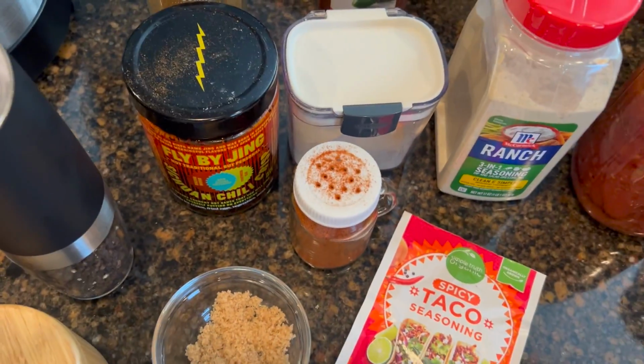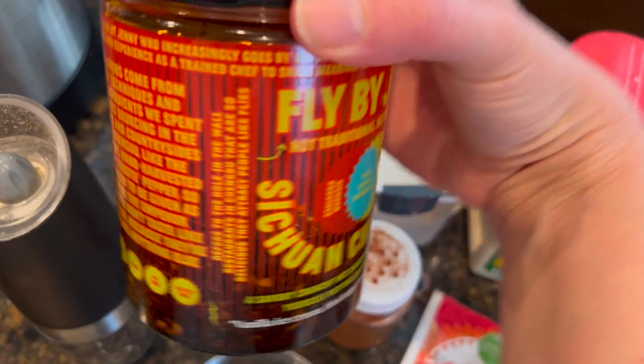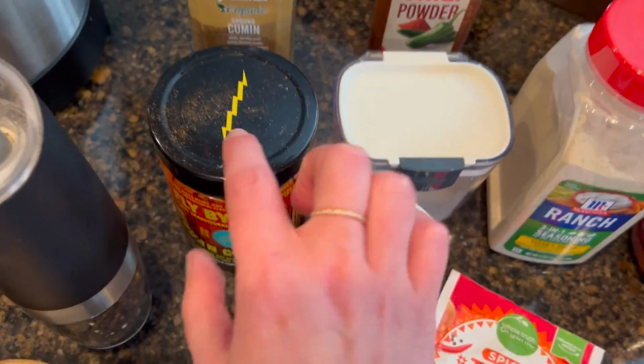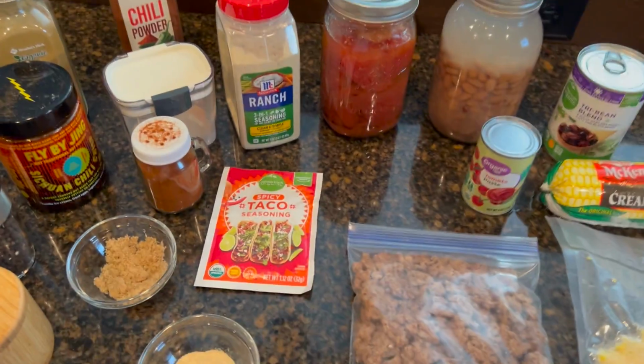Some chili powder, cumin, onion powder, garlic powder, a little bit of coconut sugar, paprika. This is a little bit of chili. You can use red pepper flakes if you don't have this. I just have this open and so I want to use it. And some salt and some pepper. This is what I'm using today.